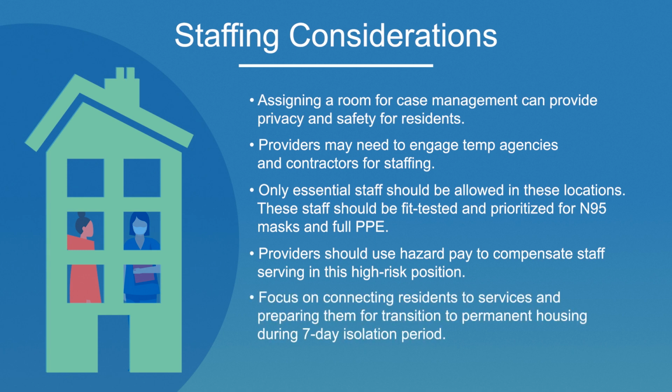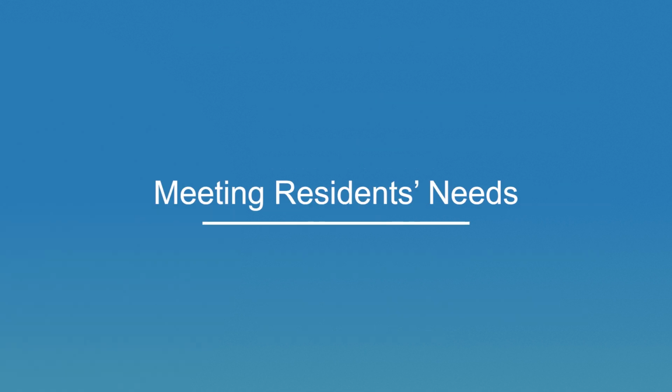Isolation for 7 days or longer is an opportune time to focus on connecting residents to services and preparing them for a transition to permanent housing as soon as it is available. Conduct assessments, help get paperwork in order, and conduct any remote apartment searching while in isolation. Building upon the physical attributes of the facility and staffing considerations, providers should take into account residents' needs during isolation.